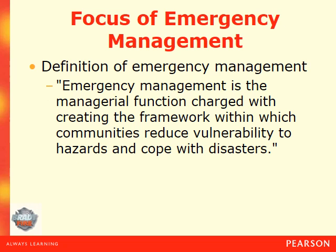So the definition of emergency management. Emergency management is the managerial function charged with creating the framework within which communities reduce vulnerability to hazards and cope with disasters. Prepare for a disaster and basically recover from it. That's what emergency managers do in a nutshell.